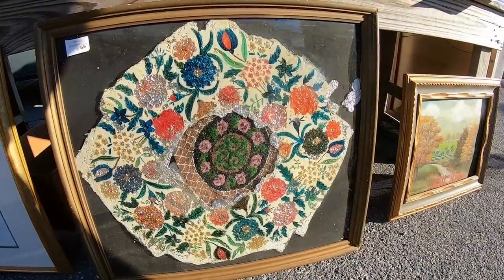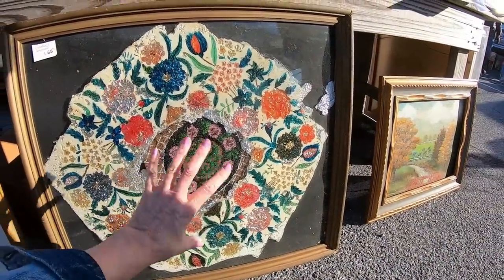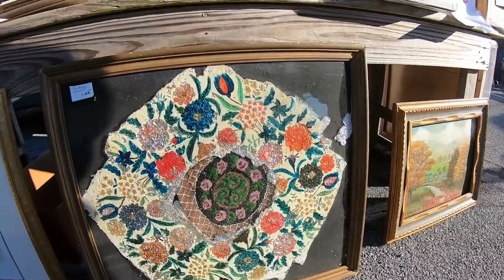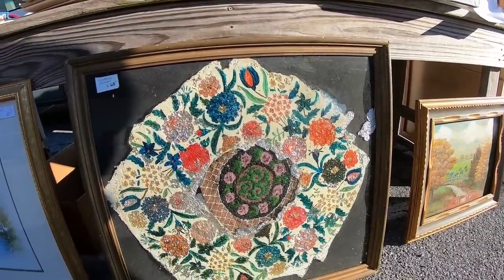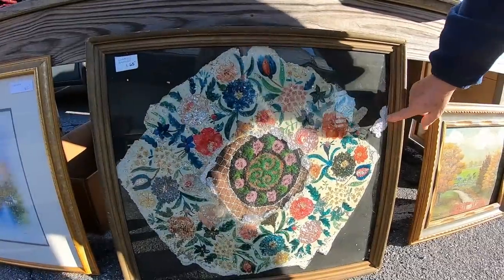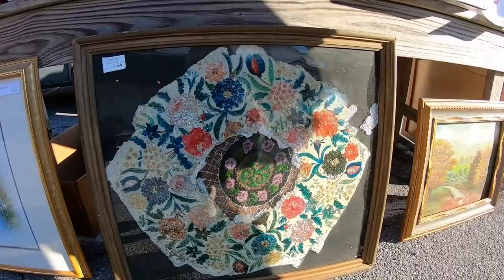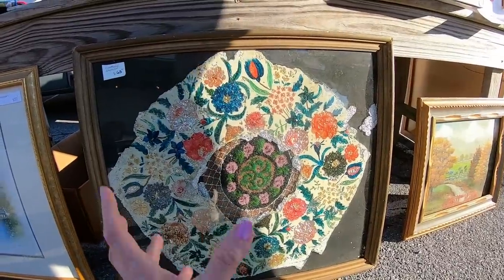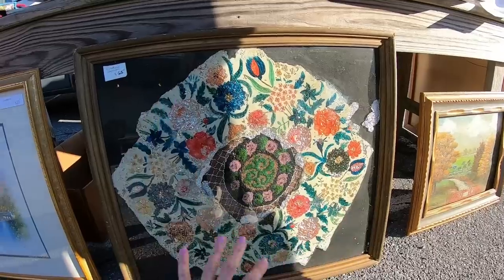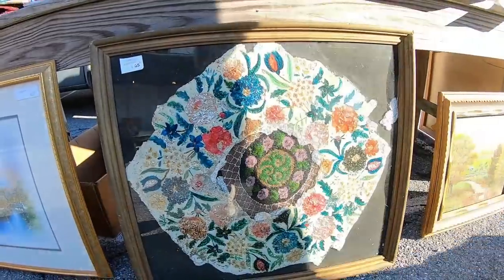I'll give it to you for $50. Wow, I'm gonna give that thought. What is this, a handbag inside? Like a piece of a handbag that they did this? I have no idea. Yeah, it looks like they did a mixed media. That is something, isn't it? Yeah, that is very pretty. Probably that piece goes right there. Could be, yeah. It's kind of like scrap art, not tramp art, but like they really did a mix. Beautiful. Really pretty.